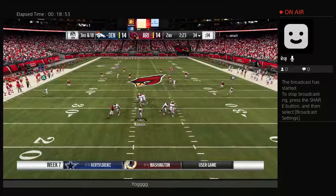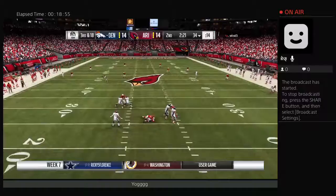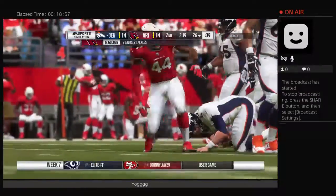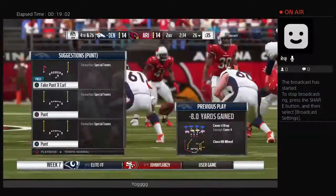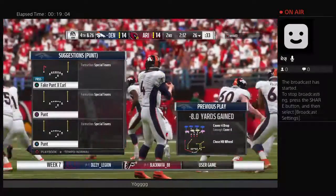On 3rd and long, it's Keenum. And he's going to go down again. Marcus Golden in there to get him for sack number 9 now on the year.